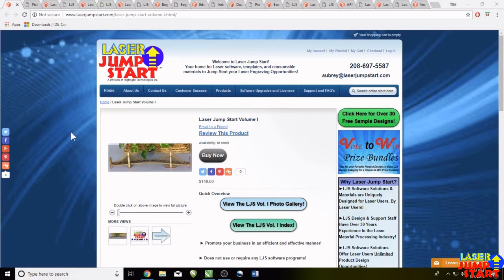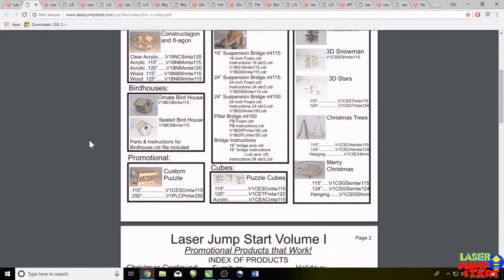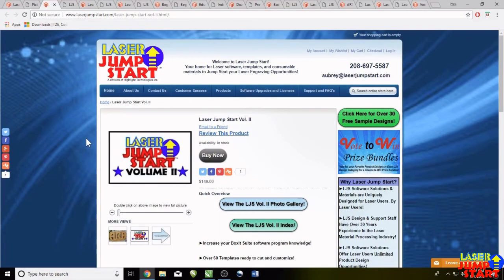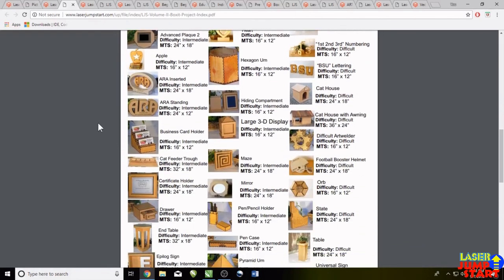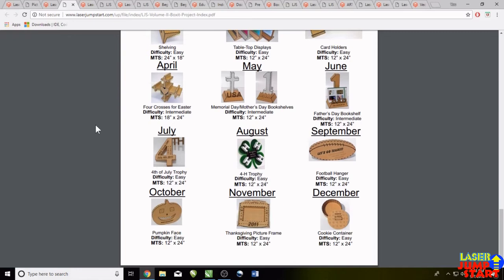Our first on the list is the LaserJumpStart Volume 1, where all of these projects were created by employees of our company over the years without the aid of any of our programs. And so each one of these is its own unique design from our staff. And then in LaserJumpStart Volume 2, we do have a lot of Box It Suite projects, all ranging from easy to difficult, to really help expand your knowledge of the program and its capabilities, and familiarize you with the features available as well.